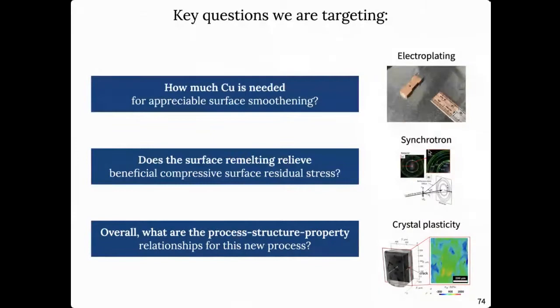So the key questions that we're targeting in this work is how much copper do we need to get an appreciable amount of surface smoothing? So we're applying the copper with atomic layer deposition, but we can also apply copper with electroplating. So this is an electroplated sample of aluminum actually, and this is a steel ruler. We're going to electroplate copper onto anything that conducts electricity. So the titanium will work just fine.